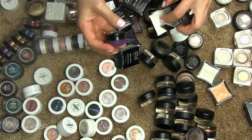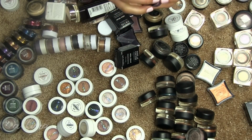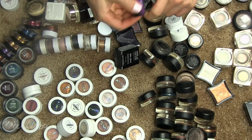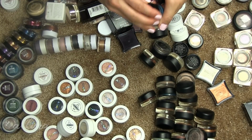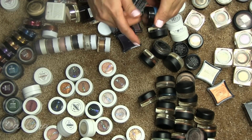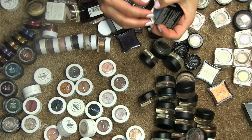Shade 26. This is a bright purple one. Oh, this one has been swatched also. Shimmering blue one also has been swatched. So I'm not sure. I guess I'll keep them in the boxes.